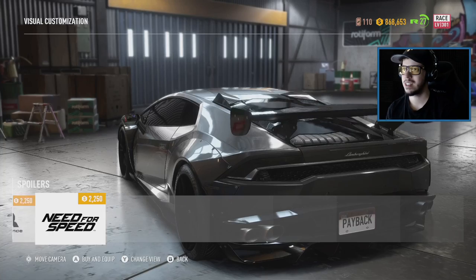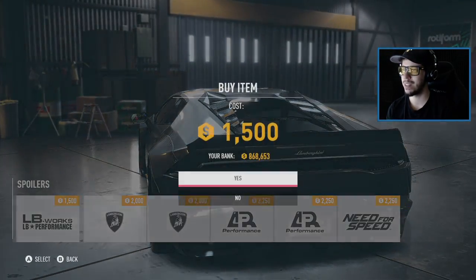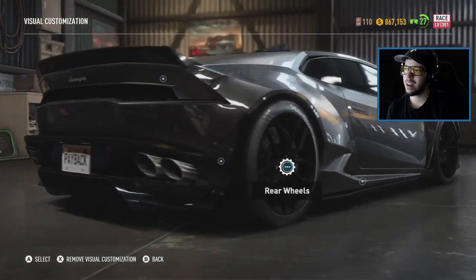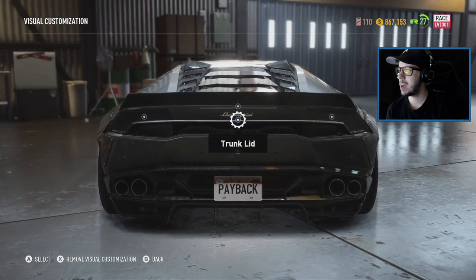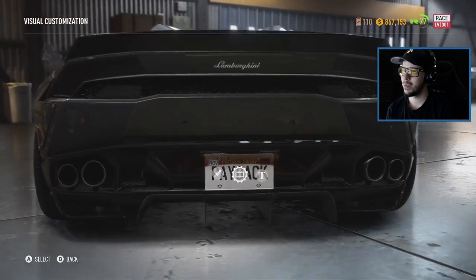Ooh, look at these. There is a lot of different options here. I feel like we gotta continue the Liberty Walk, though. Liberty. And then I think that's pretty much it if we were to go with this build. I think we'll try a couple different builds though, because I am a big fan of a lot of these different ones, the way they look.